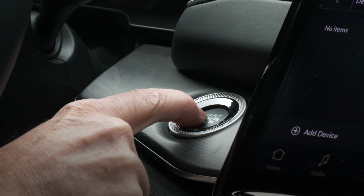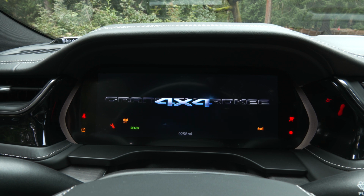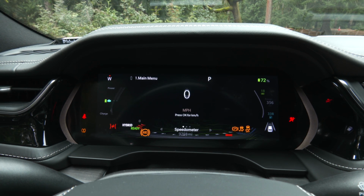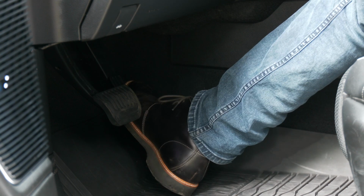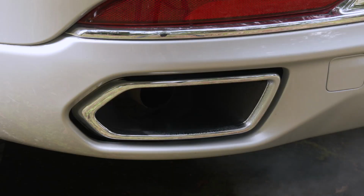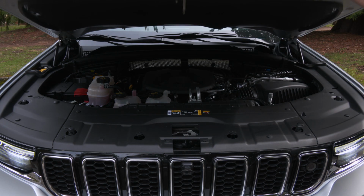On startup, there's little to no sound, and normally I rev the engine so you can hear the exhaust note. That won't happen here, even with the Turbo 4 running.